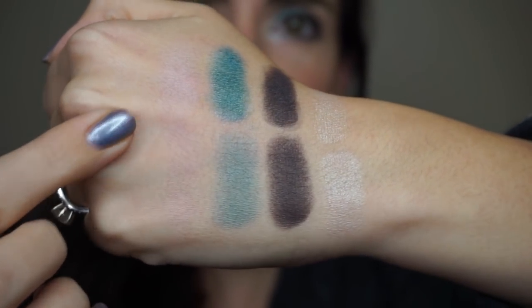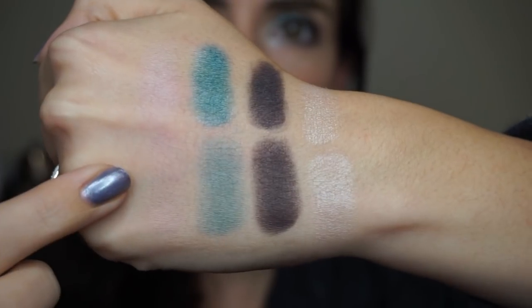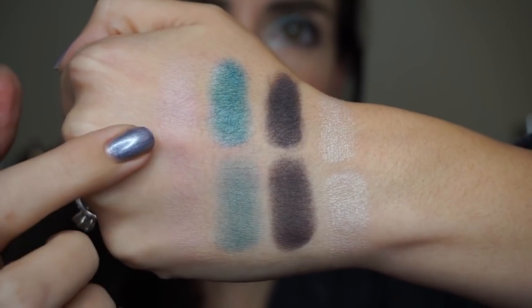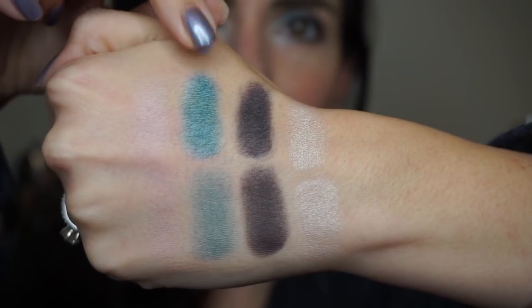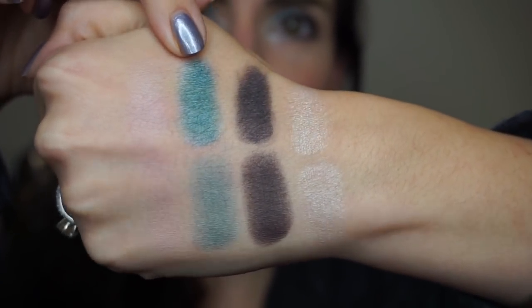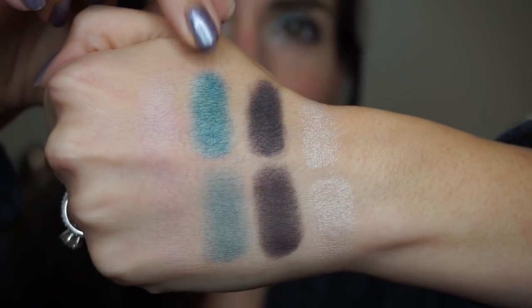It's a very pale pink, not too different from my skin tone, so it doesn't show up super well, but it worked great as a setting shadow for me, so I set my eye base with this one. Next is this electric blue. This is one of those satin shimmer type of hybrids. It's not super metallic, but it's also not quite a satin.